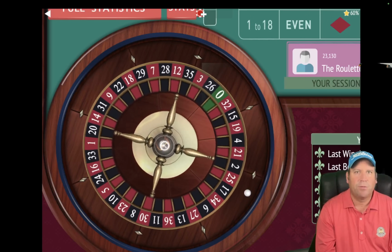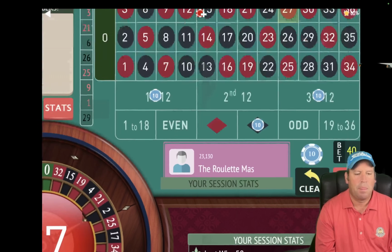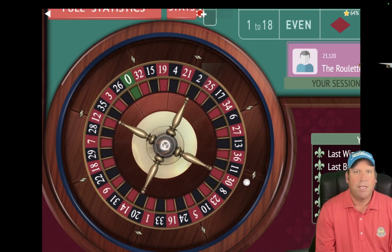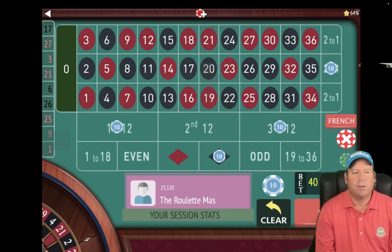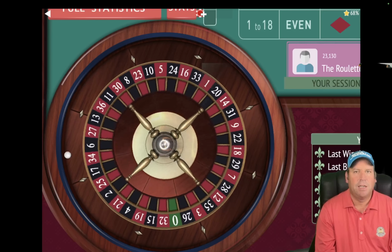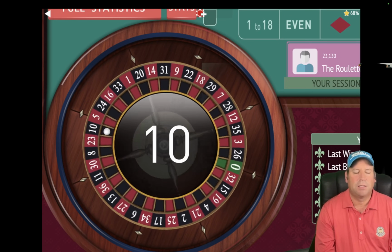We're 3 minutes and 40 seconds in out of 15, and that's a 27 red. And that's a small loss, so we don't increase. We only increase the bet after a $40 total loss. And we get that with either losing all the bets or hitting a 0. And there's a $10 win. We're up 230. We're just going to rebet and spin. Again, nothing changes unless we get a full win or a full loss.